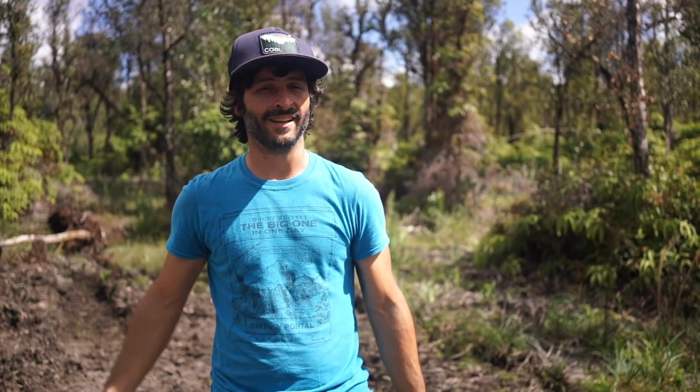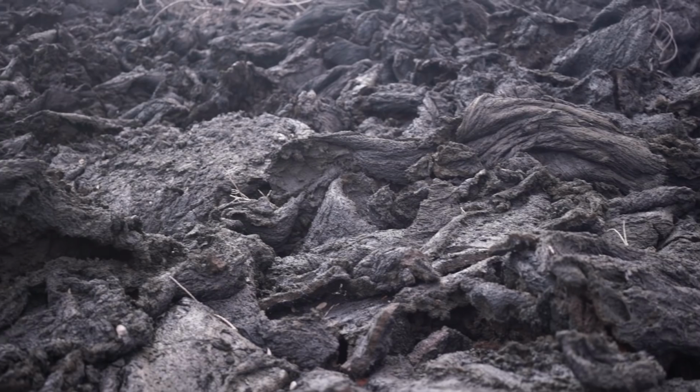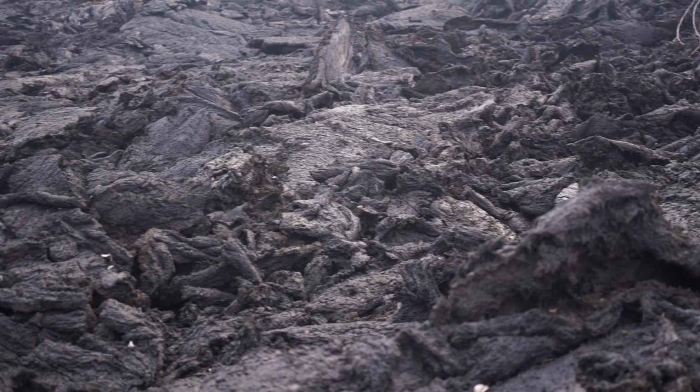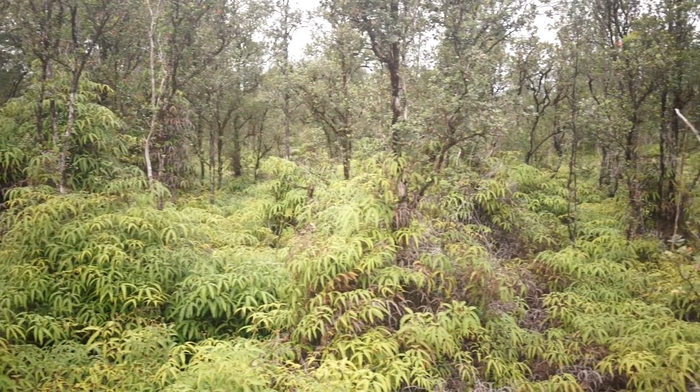It's also very bumpy. The reason that it's bumpy here is because when lava flows across land, it doesn't just go flat. You know, in some places it does, but most places there's dips and valleys and cracks and stuff, and you really never know what you're going to find here. A lot of the time it's so grown over that there's no way you can tell what's under the surface of all the vegetation.